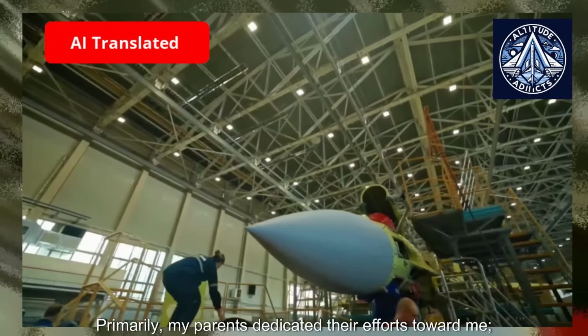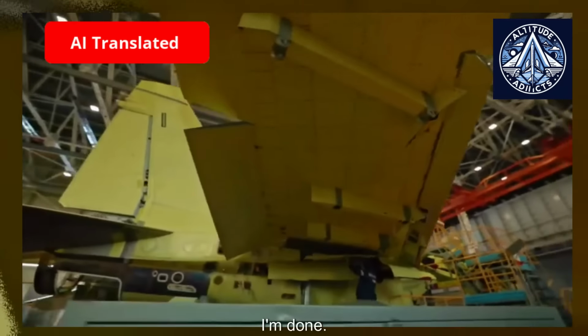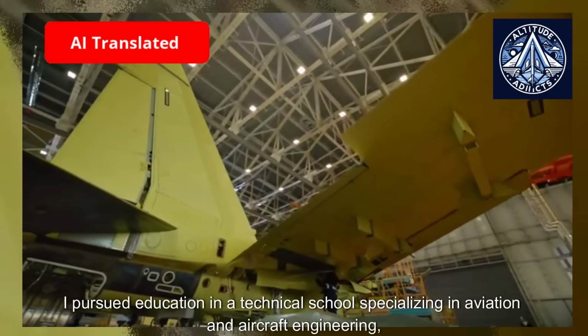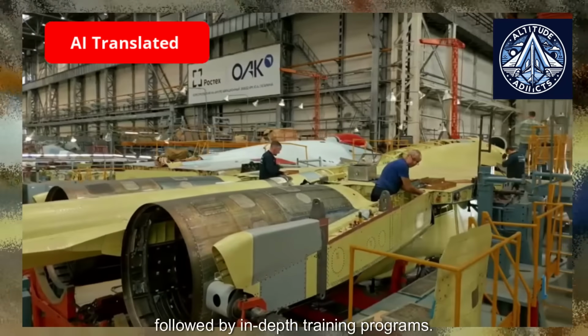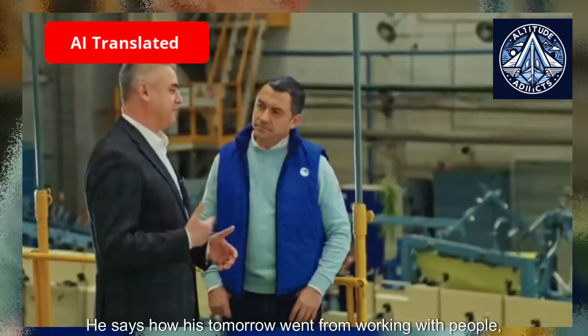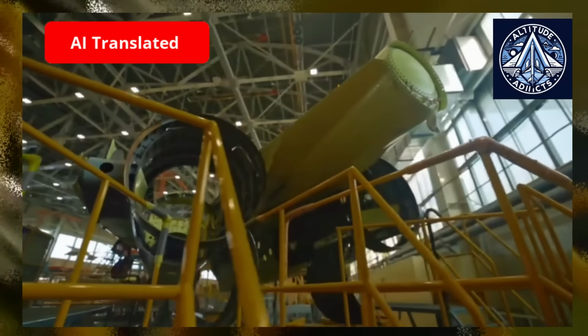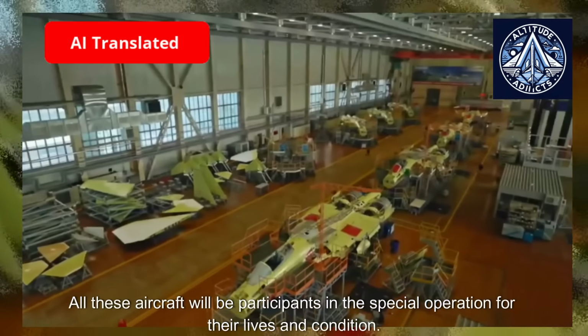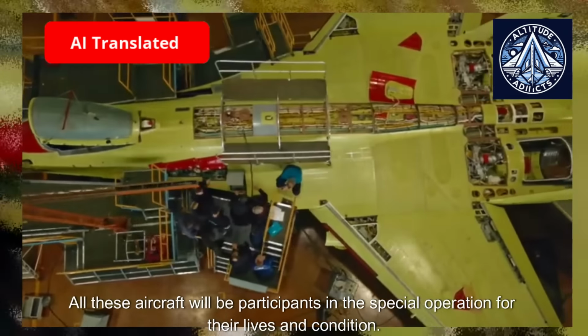Primarily, my parents supported me. Similarly, enterprises contributed to support as well. I pursued education in a technical school specializing in aviation and aircraft engineering, followed by in-depth training programs. Then I entered the institute. He says how his day goes, working with people, working with documentation. All these aircraft will be participants in the special operation, so we are responsible for their lives and condition.